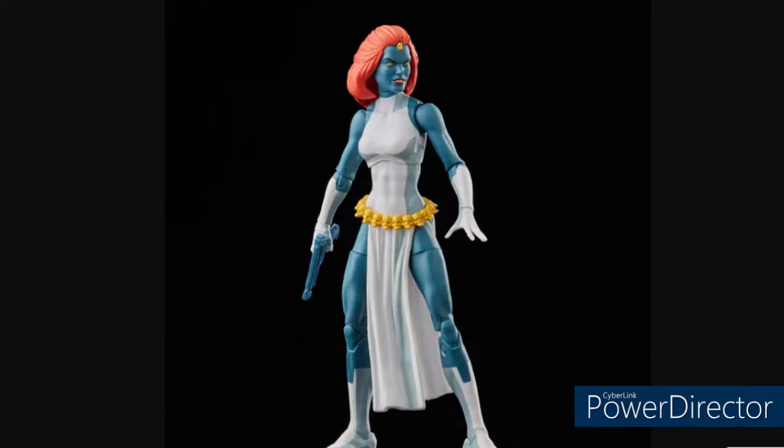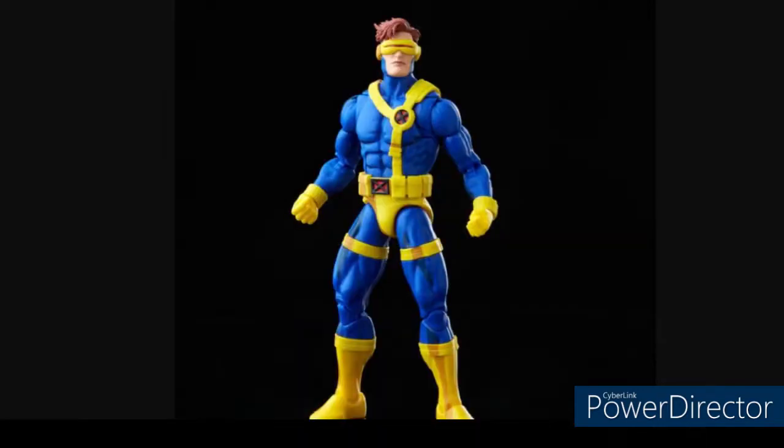And personally, in my opinion, I think it's a pointless line. I don't think anyone actually wants these figures, and if they do, they want a certain character that just happens to be cel shaded, and that's the only line to get that character. For example, they gave us a new Jim Lee Cyclops figure. Great. I'd love to have that Cyclops figure.